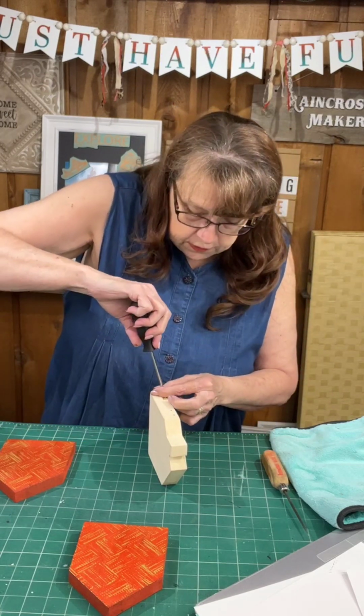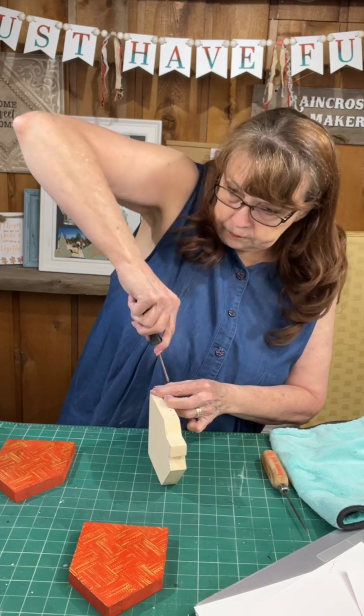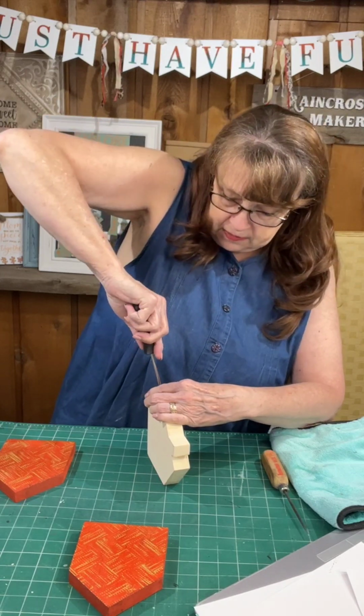And let's get this going. I probably won't have time to do all of these hinges, but I'll at least do them on 2 of them. So I'm going to put them on one side first.